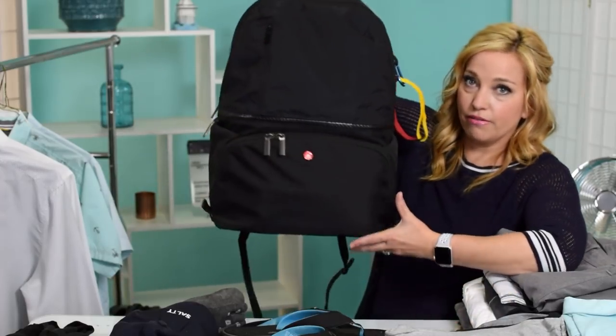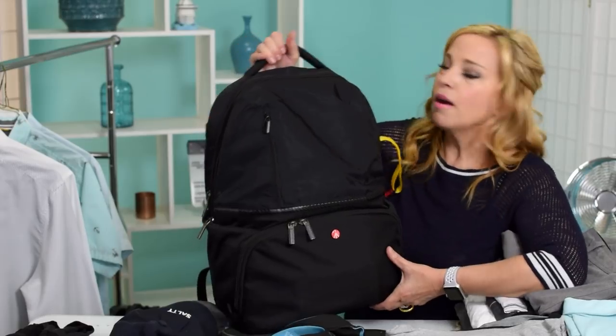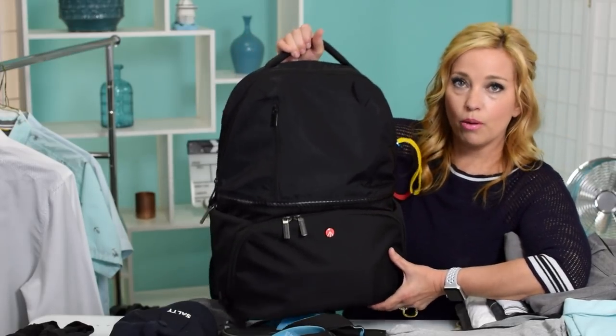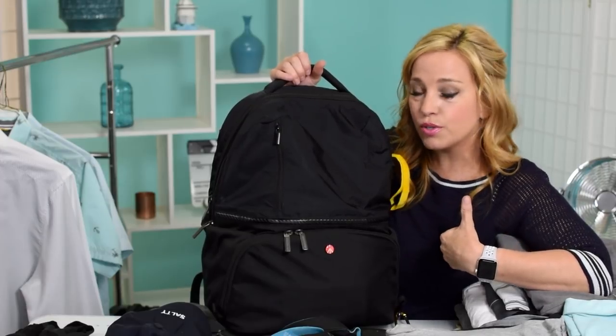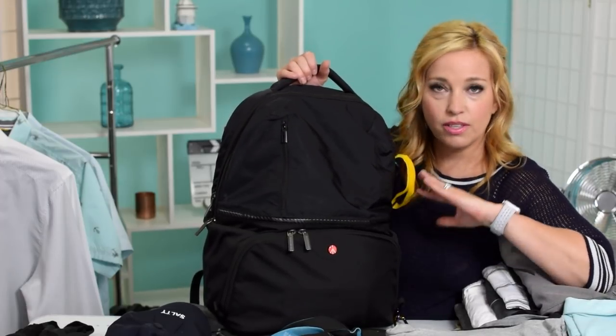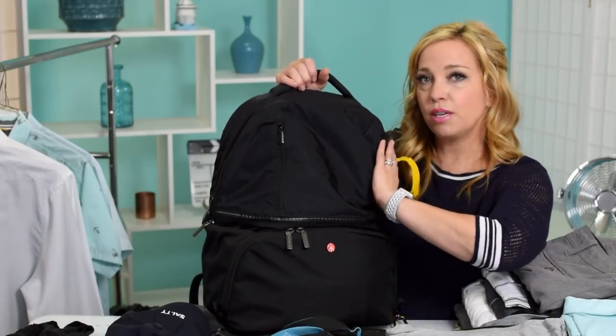So we have got all of our camera gear taking up his personal item for the flight. So this is probably a Manfrotto. Is this a Manfrotto? Manfrotto brand camera bag. So he's going to be keeping all this stuff safe and close to his body during our travels. And this will be his personal item. So he doesn't have a purse or anything like that. I'll be taking care of all that.